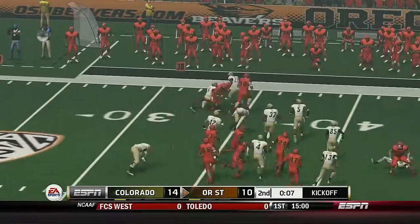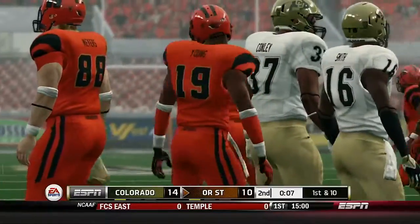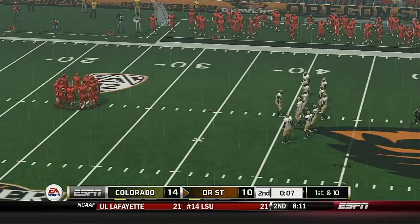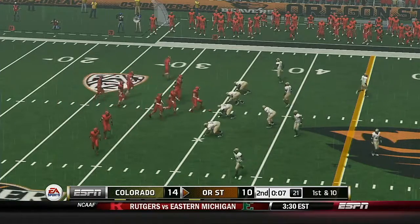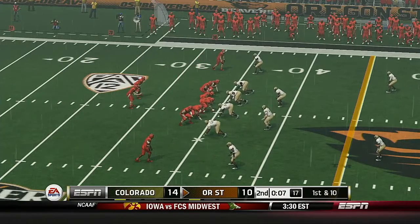Young fields it at the 11. He's tackled at the 34. Momentum swings have been fairly even. And with so little separation, this game can be drastically changed on just one or two plays.